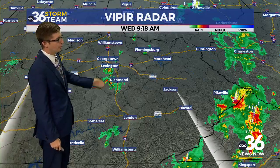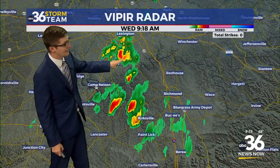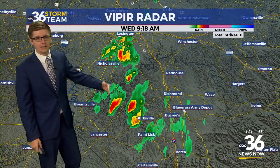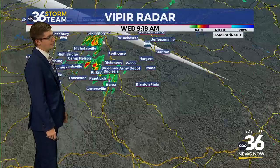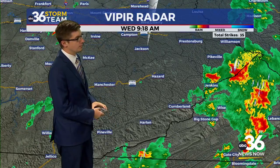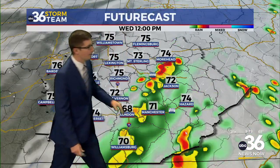One area we're watching would be Jessamine County, getting ready to move through the southeast side of Lexington. A quick moving downpour there. Also far northwestern Madison County, northeastern Garrard County, seeing some rain at the moment. And then eastern Kentucky, Jenkins eastward, seeing some storms. Actually, an impressive storm moving through Pike County right now. Futurecast, though, keeping a lot of this rain towards the south and the east today.